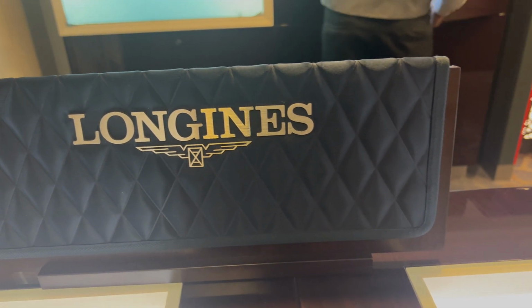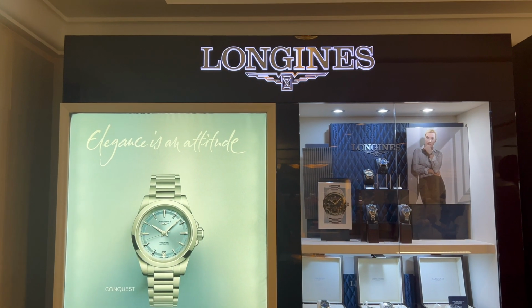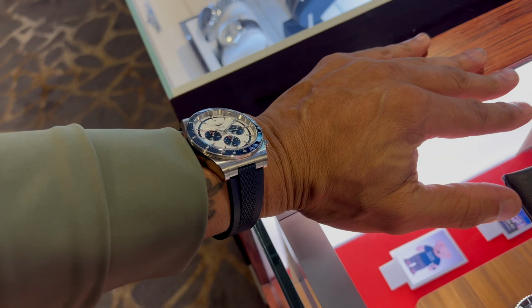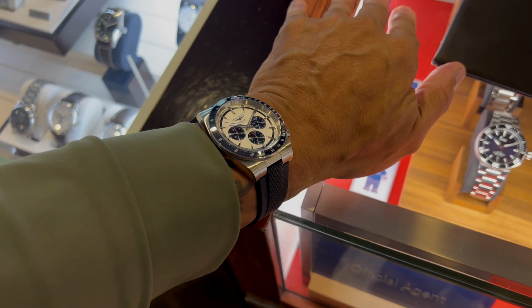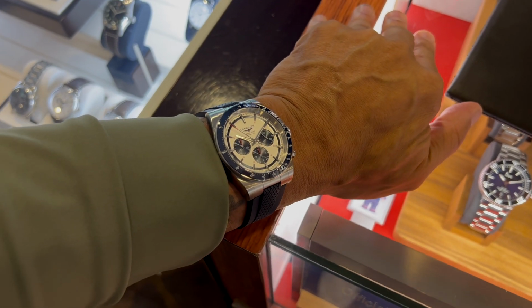You want luxury, you want refinement, great function, solid heritage. Longines is no slouch. It can compete with the heavy hitters. Let's take a look at the Longines Conquest Chronograph. A great hands-on at sea.